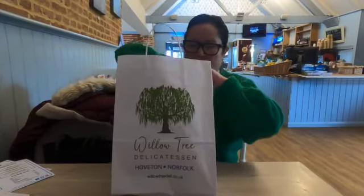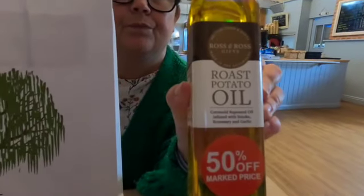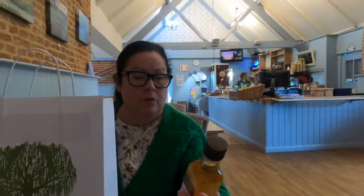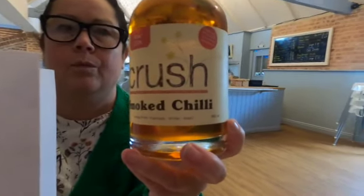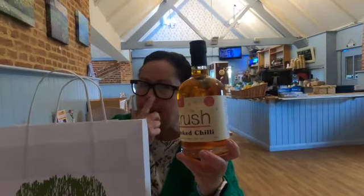We are into the delicatessen. I have purchased roast potato oil. Now in this is Cotswold rapeseed oil infused with smoke, rosemary and garlic, and it was half price, so it's good. Crushed smoked chili oil. Not quite sure what I'm going to use it for yet, but just the thought of that on something. Maybe vegetables. I might roast vegetables. That'd be nice with roasted vegetables as a side.